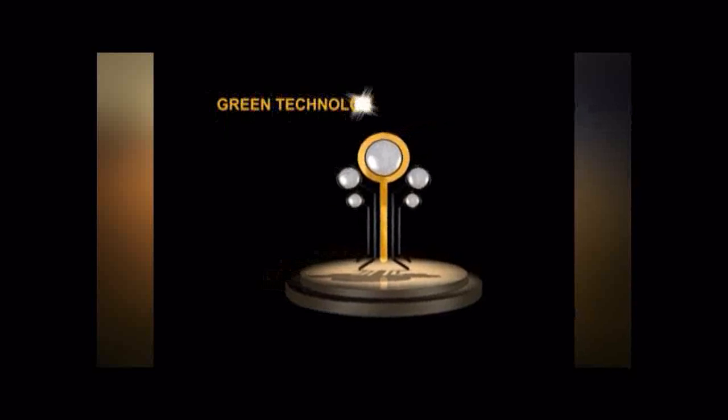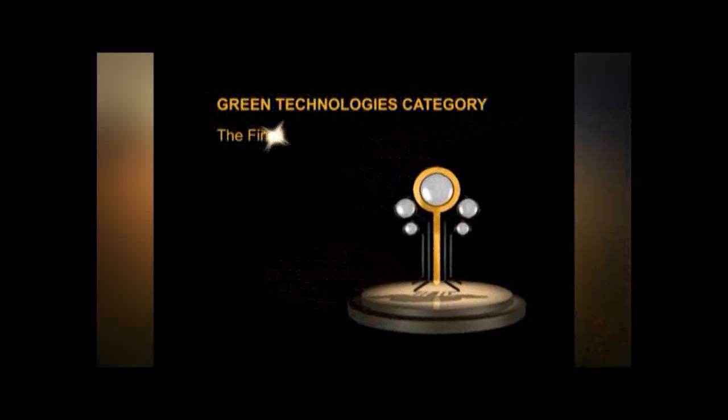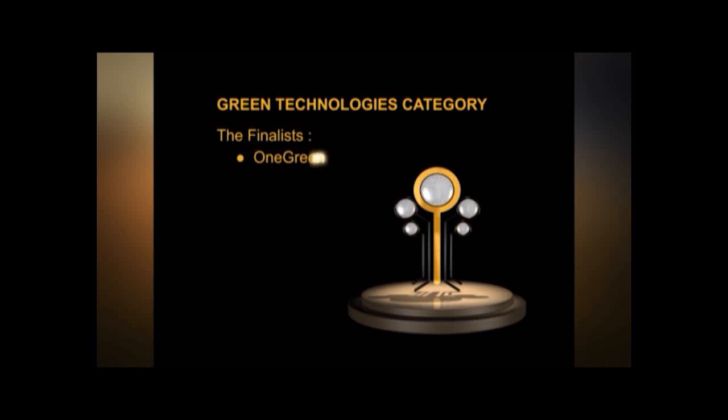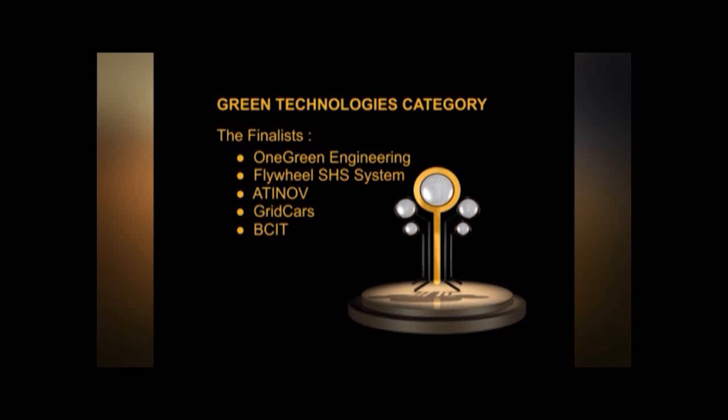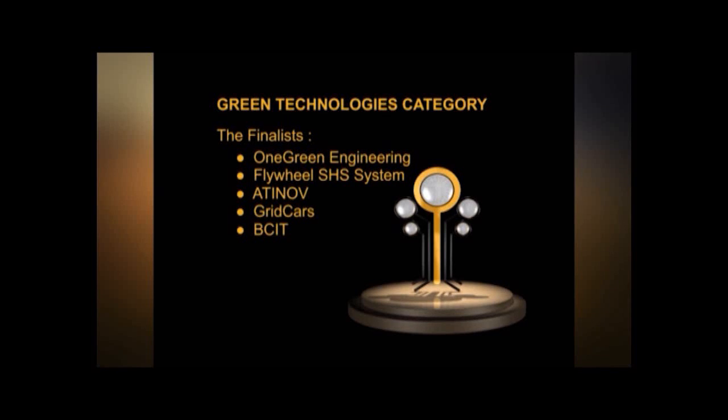In the Green Technologies category, the finalists are One Green Engineering, Flywheel SH System, AT Innov, Grid Cars, BCIT. Congratulations and good luck to all of you. Let's take a look at the green technology innovations.